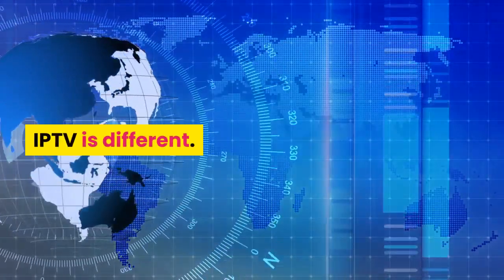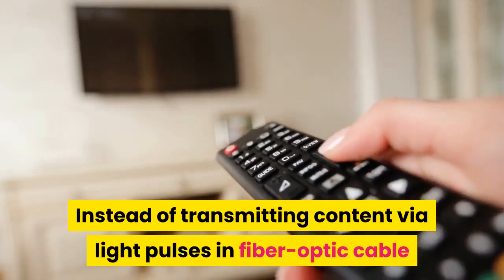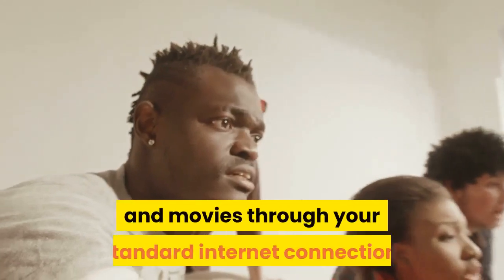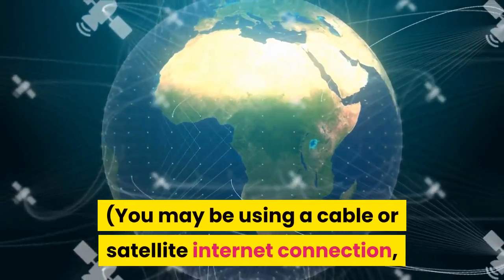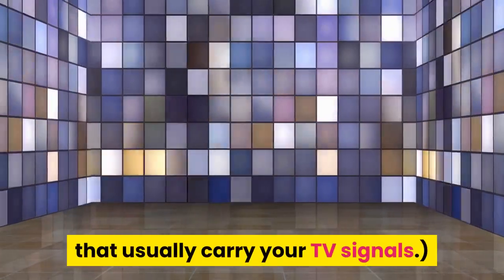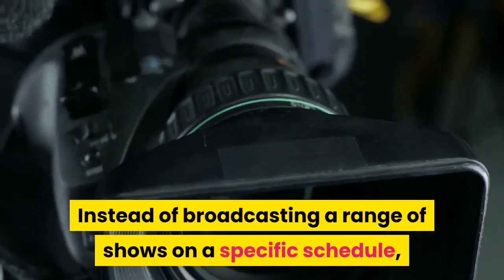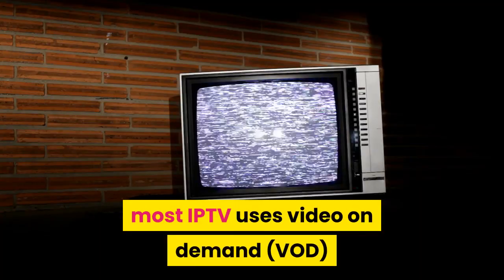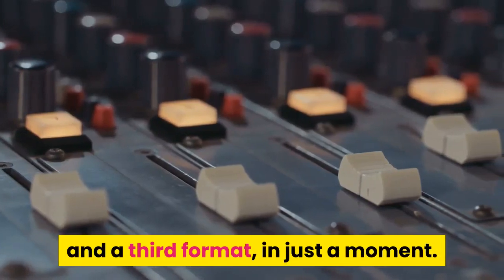IPTV is different. Instead of transmitting content via light pulses in fiber optic cable or radio waves from a satellite, IPTV sends shows and movies through your standard internet connection. You may be using a cable or satellite internet connection, but these are independent of the ones that usually carry your TV signals. Instead of broadcasting a range of shows on a specific schedule, most IPTV uses video on demand (VOD) or time-shifted media. We'll discuss these, and a third format, in just a moment.